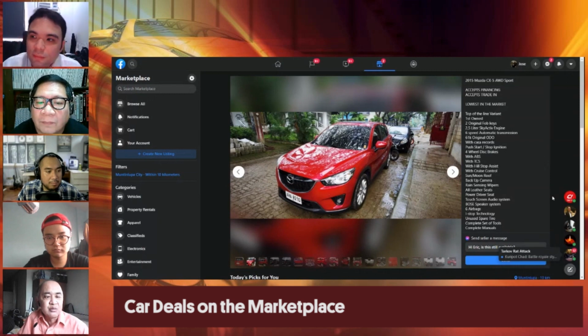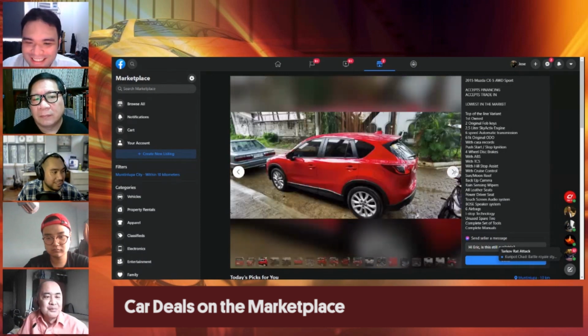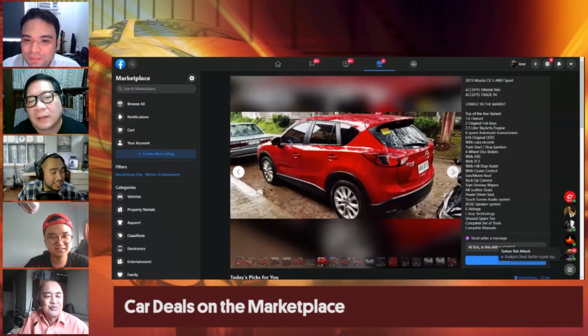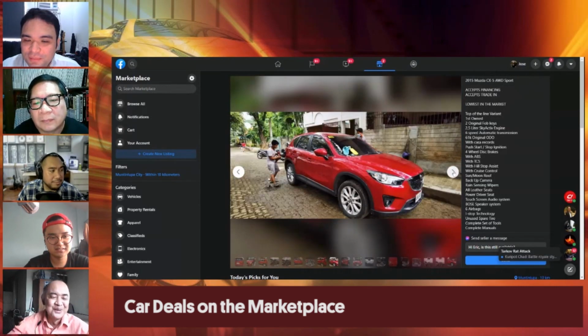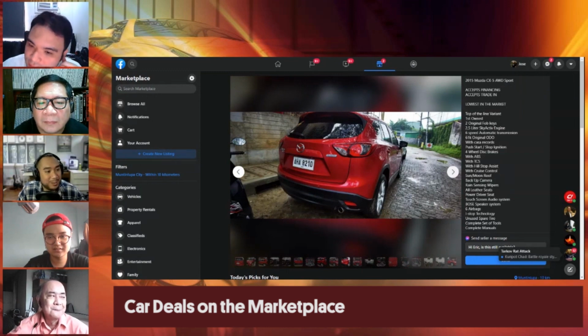Because it uses the iStop. That's why I turned it off. But Motolite has an answer there, for like half the price, which is still around 15. But yeah, this is a good find. And it's the special color, the Soul Red.